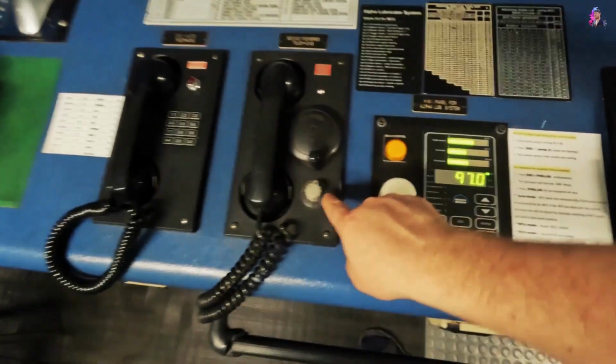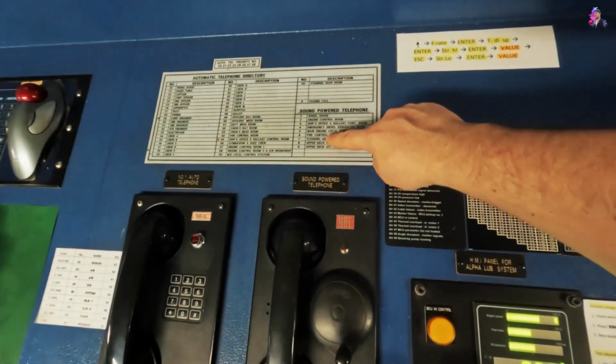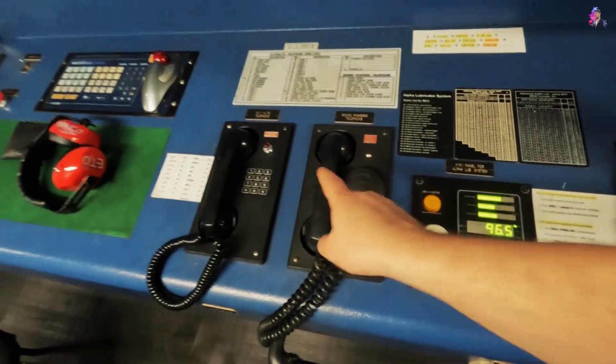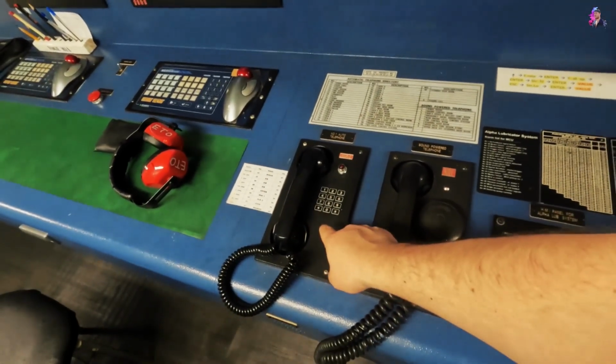You just spin that wheel and you put the selector where you want to call, and you spin the wheel, and that's it. This is working by battery, 24 volts DC. You just select the address and that's it. And the other phone which is near it, that is our main phone that we use to call around the ship, and that is supplied by 220 AC.